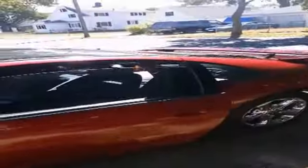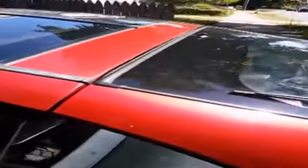So yeah, I'm gonna show you guys basically what I'm gonna be working on. I'll show you guys all around this 92 NA, my daily, and then I'll show you around the 93 that was totaled, and then I'll show you around the 93 that basically is gonna be the drift car. So pretty pumped about it. I'm excited. Alright guys, so just got back to my mom's house.